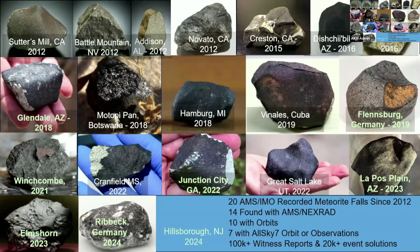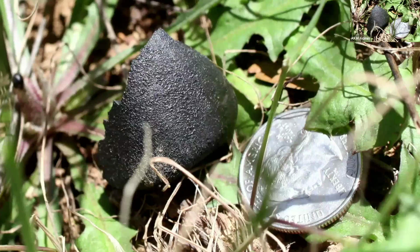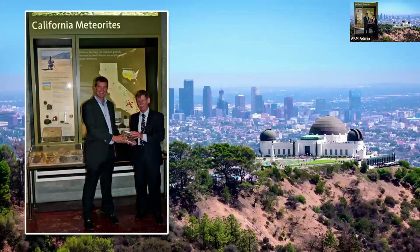This was the first meteorite I ever found. It was Sutter's Mill. I found it after several days. It was a group find with 2 other guys, and I didn't have an agreement before we hunted, so that got a little sticky, and I ended up having to buy them out, which was fine. I later donated this meteorite to Griffith Observatory in Los Angeles, California. It's still on display there.